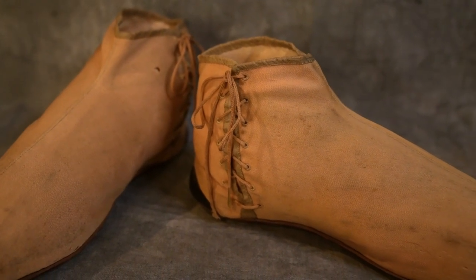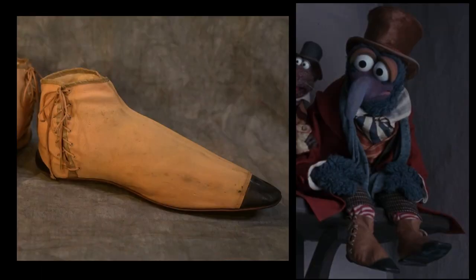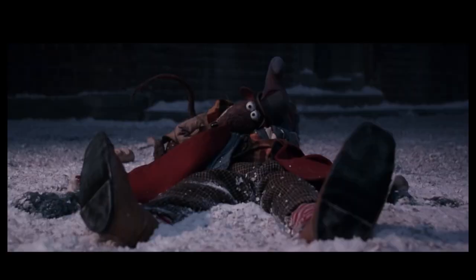apart quickly. See, I have an original pair of boots from probably the 1840s, right around that time period. They are women's boots, however, but they are very similar to the boots that Gonzo is wearing in the movie. They are a side lacing style. They have tan wool for the main body, a little glazed leather toe, and have the same general shape and style to them. The only difference is that Gonzo's shoes have a little bit of a heel to them.